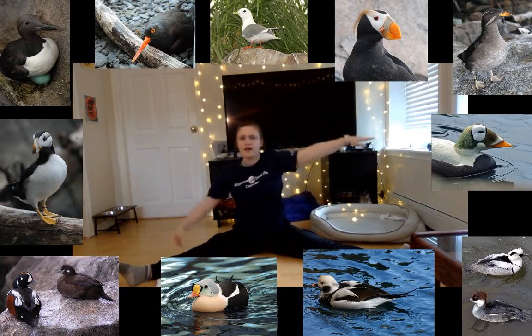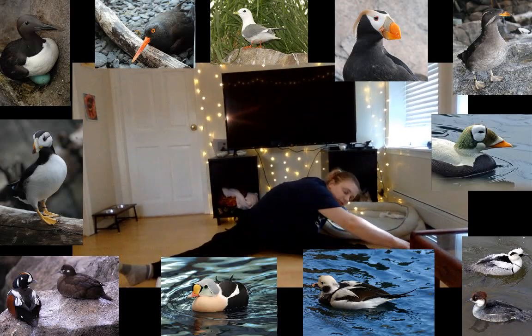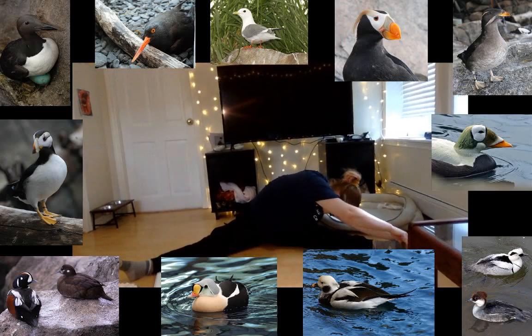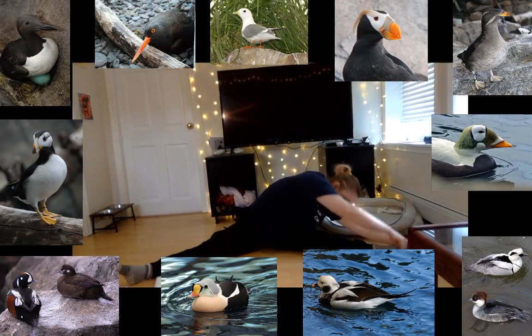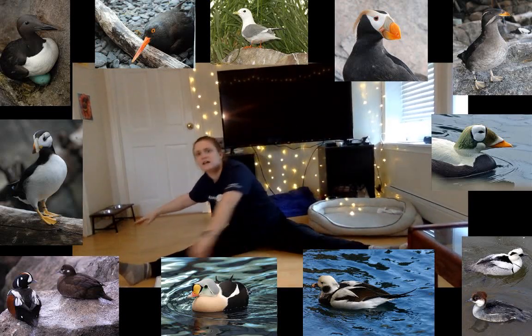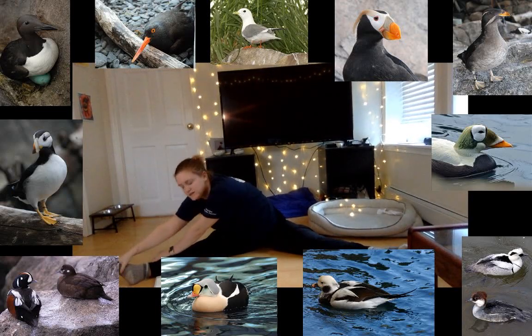And I'll go ahead and come back up. And then we are going to do both arms to one way. Try and touch your nose to your knee as best you can. And then I'll come back up and go to the other side. And then I've got this bird in the corner right here, which is a harlequin duck.